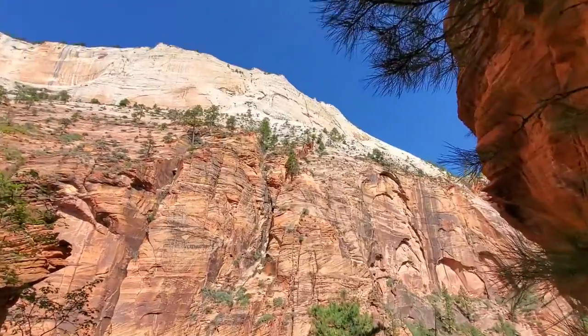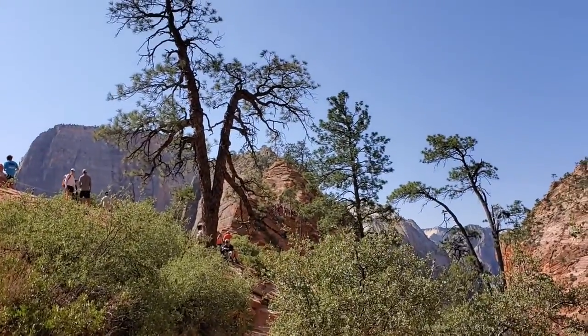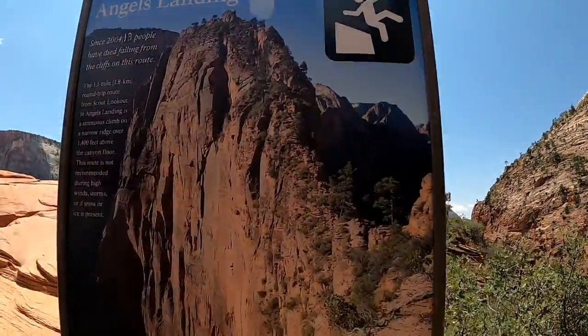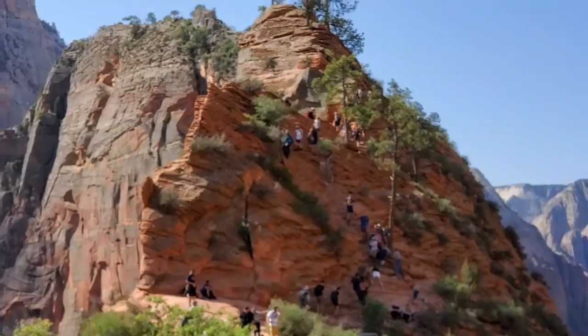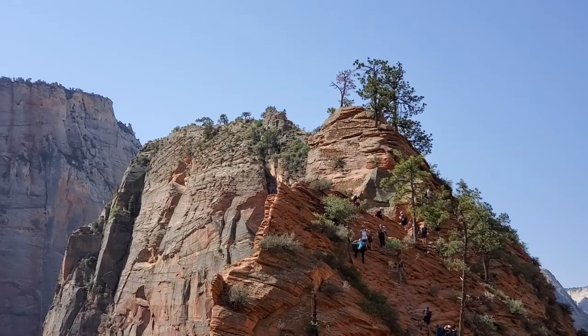So the paved trail ends at the Scout Lookout, and from here you are staring at what is known as the Hogback, which is the thin stretch of the trail to the top, and it offers incredible views of the mountains. And here you can decide whether to continue to the top or call it a day.